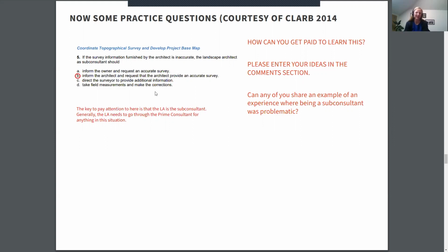So the architect has hired you and they're responsible for providing you with what you need to do your job. The relationship isn't between you and the client, it's between you and the architect. So pretty much any question you're going to have, you'll end up going through the architect. There are a bunch of questions that ask about the relationships between different parties. You know, what's the relationship between a sub-consultant and a prime consultant, or between the contractor and the client, or the contractor and the landscape architect? So try to have a good understanding of the formal relationships between the different parties involved on a project. That is something that I think gets tested fairly well on this exam.